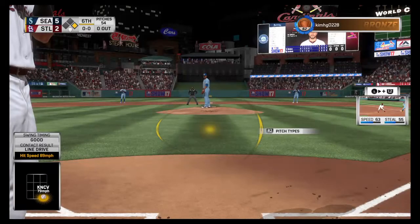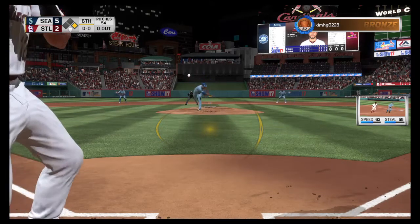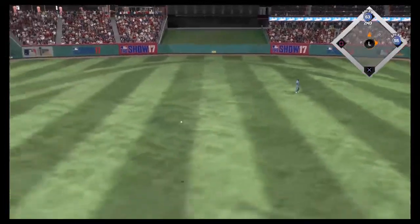Again. DeLong. First pitch of the at-bat. Hit hard up the middle. And a diving attempt there by Cano, but he can't pull it in. A base hit.